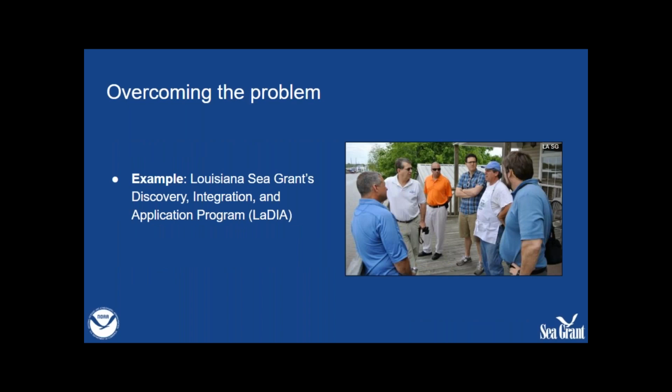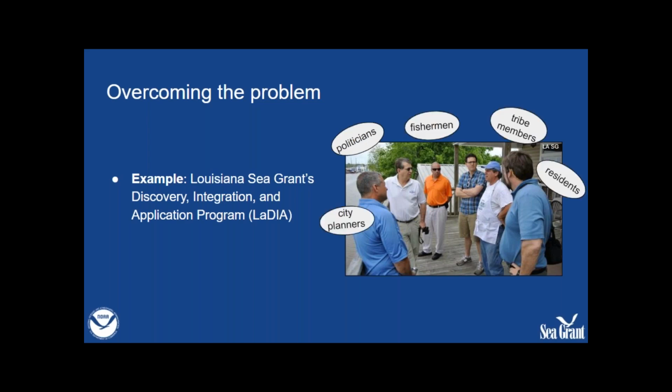So another way that we're overcoming this problem is an example from Louisiana Sea Grant, my home Sea Grant. And so Louisiana has this program called LIDEA, which is Louisiana's Discovery, Integration, and Application Program. And so this is really cool. A lot of researchers that come to Louisiana are not from Louisiana. Louisiana's very unique, and I'll say Louisiana a bunch more times. But they come to this, they get to do this Sea Grant program where they get to speak with politicians, fishermen, residents, city planners, and tribe members and learn more about the area.